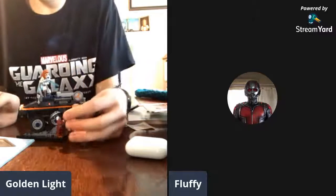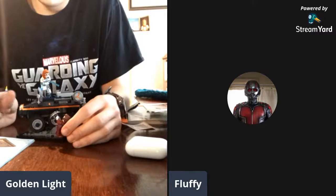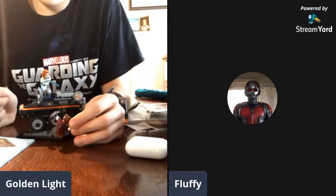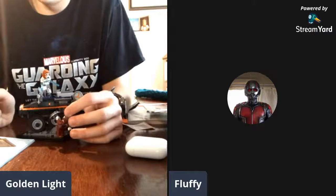But the exclusive figures here, it is sad that they're not as easy to get for most people. But it is pretty cool to at least get a white suit Black Widow and Red Guardian.